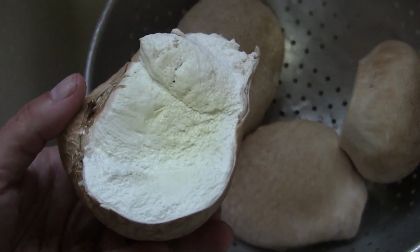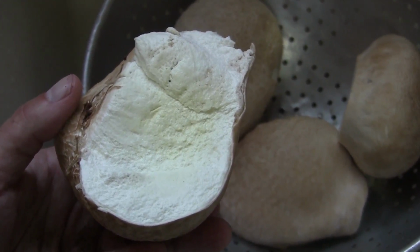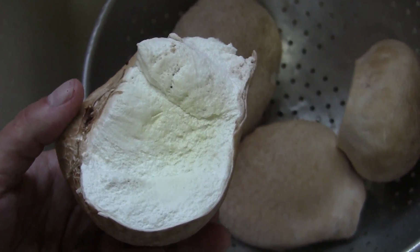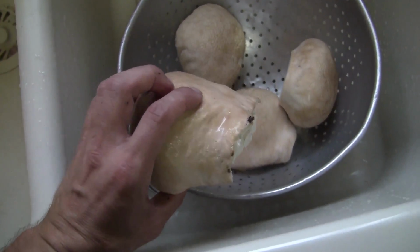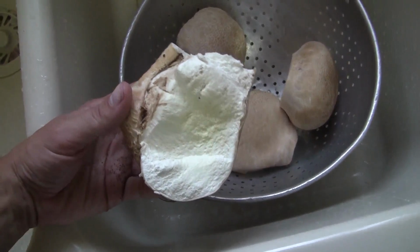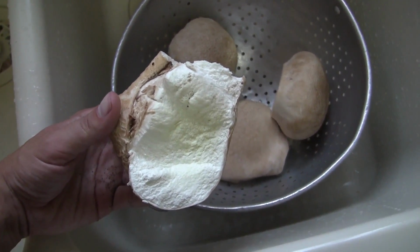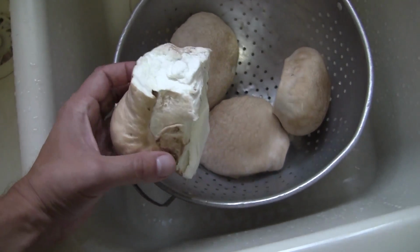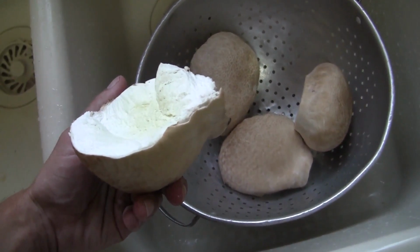I've heard that you probably shouldn't eat that, so we'll spoon that out and then slice the rest into some slices and cook them up. You can fry them in some butter in a pan. Supposedly pretty good that way. I think we're going to soak them in egg and milk for a while, and then roll them in breadcrumbs and fry them in some hot oil. That should be pretty good.